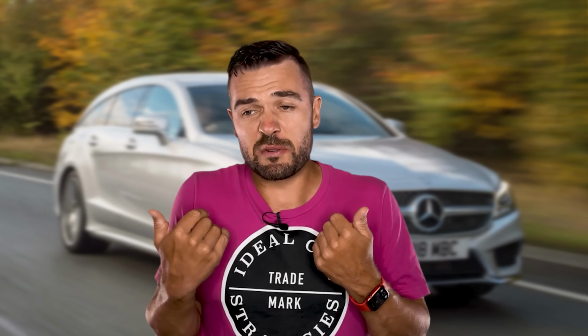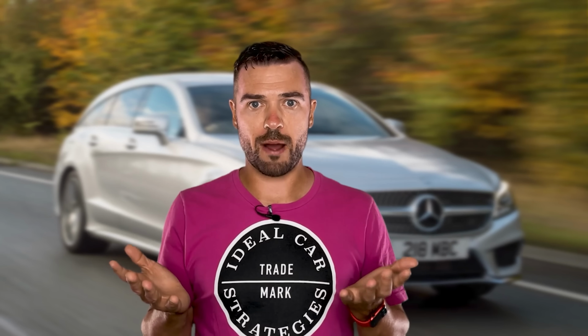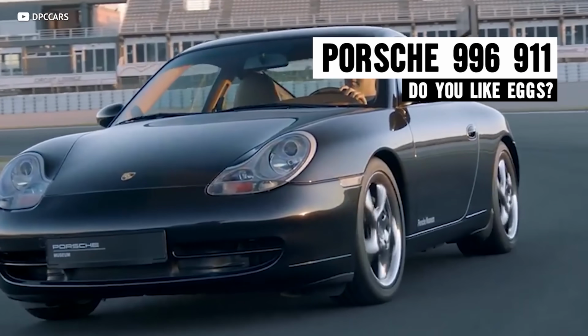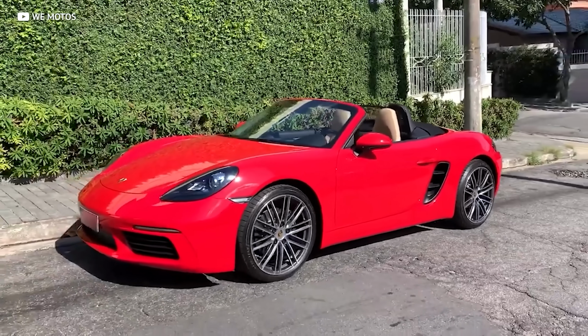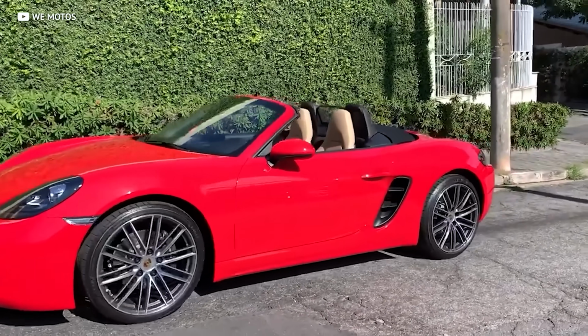And I've been known to like kicking it old school too, which is why I can personally recommend buying a Porsche, specifically the 996 generation. And if you've been around for a little while, you know that on some cheap car lists, we usually recommend the Cayman or even the Boxster. Because let's be honest, these are actually really cheap.